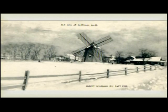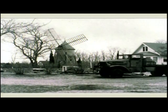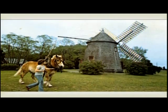This is an early view of the East End Mill when the front half of the green was covered with buildings. And that's a view of it from the town hall. And in 1955, they voted to buy the front end of the green and clear it off. The building on the right was moved down onto Mill Road, the rest of them were torn down.